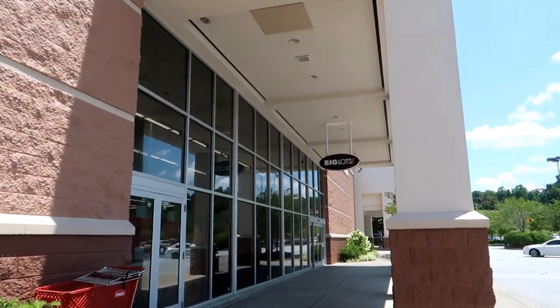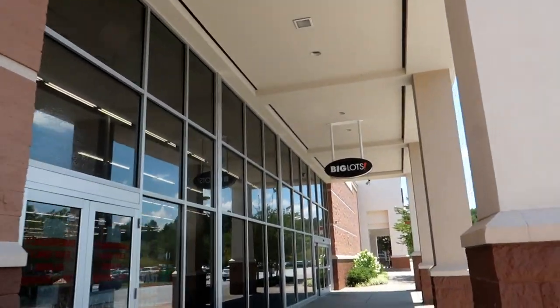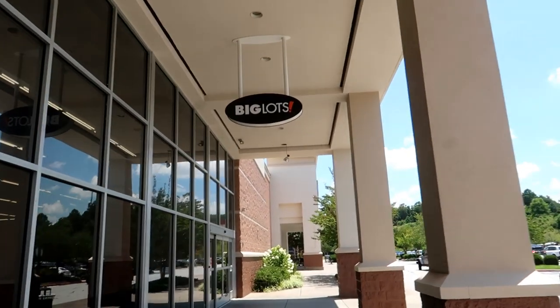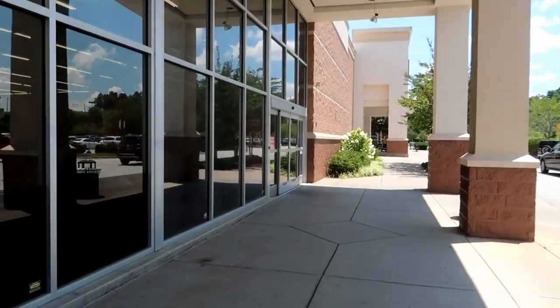I haven't been in a Big Lots in, I bet, at least a year and a half, maybe 2 years. So, you never know. Maybe they have their Halloween merch out. No luck at Big Lots, and I just realized there's Michael's right there. So, let's give Michael's a try.